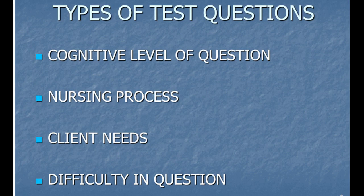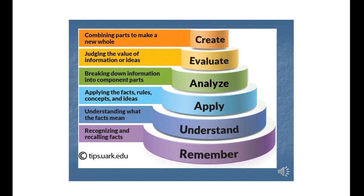So when it comes to test taking strategies, you need to know a little bit about how a question is developed and what is all involved in that question. And we're going to look at the cognitive level of questions, the nursing process, and client needs, or basically the NCLEX blueprint, which is how all your tests will be set up even in nursing school and then when you take the NCLEX.